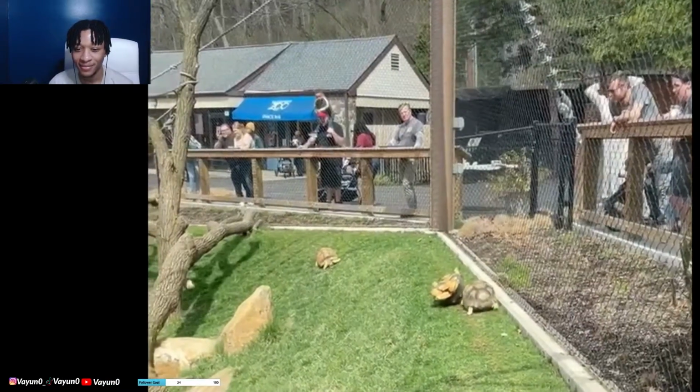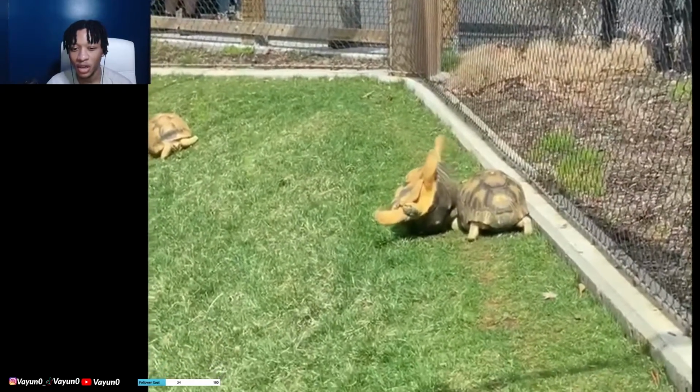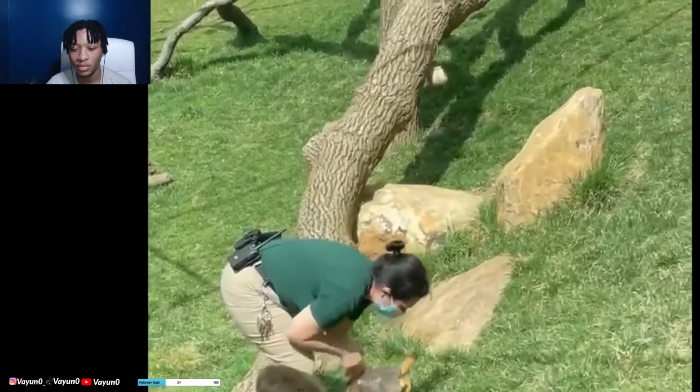This tortoise was upside down, so this other tortoise went over to help out. Hey, the homies always got you. No, save the tortoise. Oh, no. Well, well.